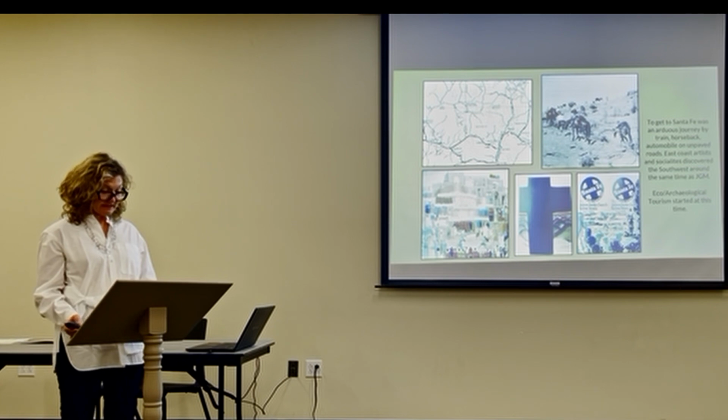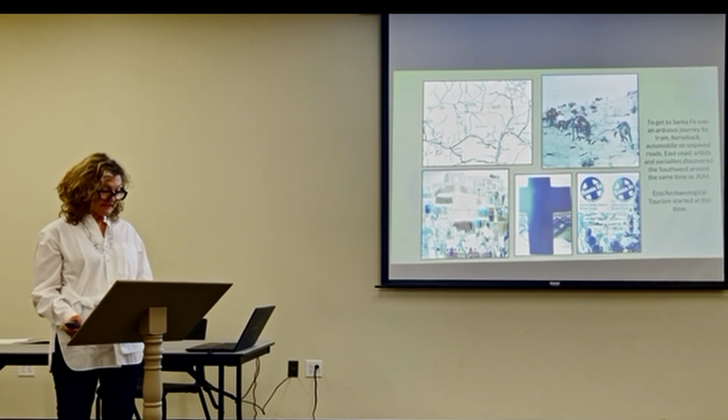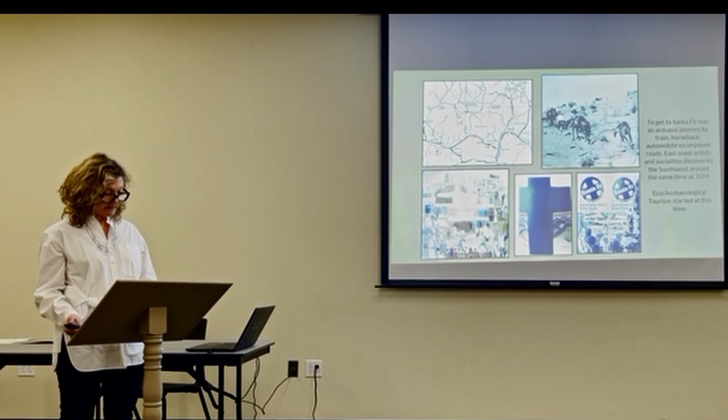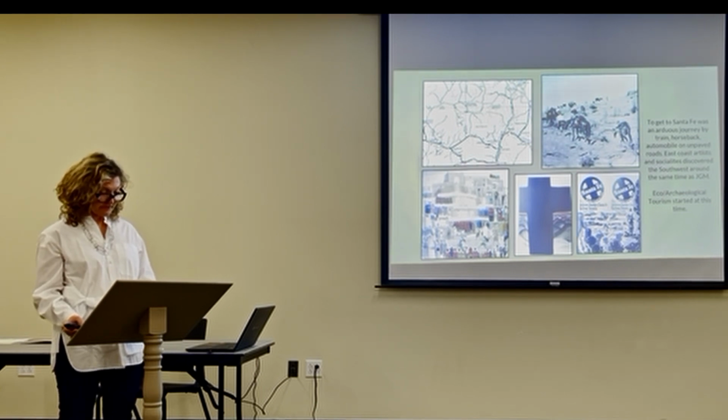Previously, Santa Fe and Taos had been discovered by the New York artists, including Georgia O'Keeffe. Santa Fe was romantic for people coming from New York City and points east especially. I include the painting on the left by Dorothy Brett of Taos Pueblo, showing a modern idea of vernacular architecture, and the painting in the middle is by Georgia O'Keeffe.